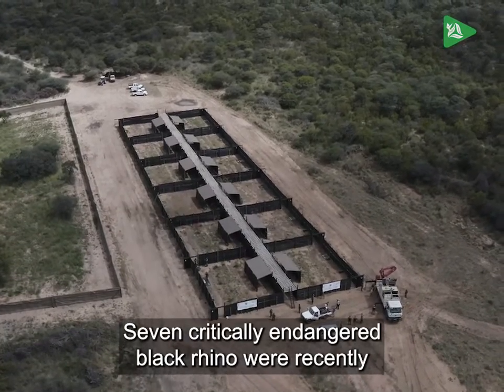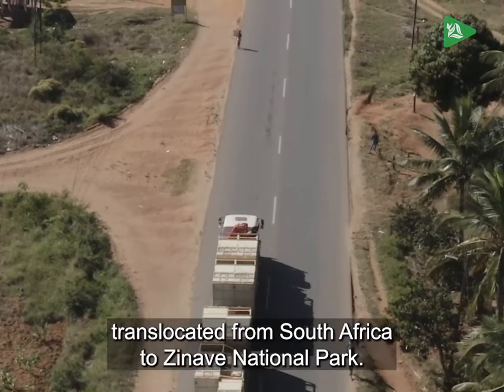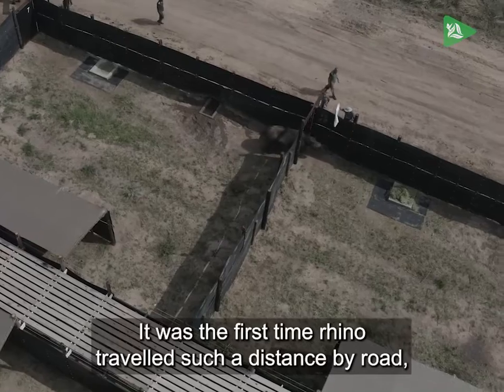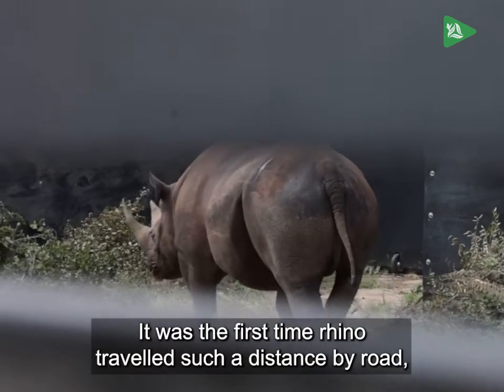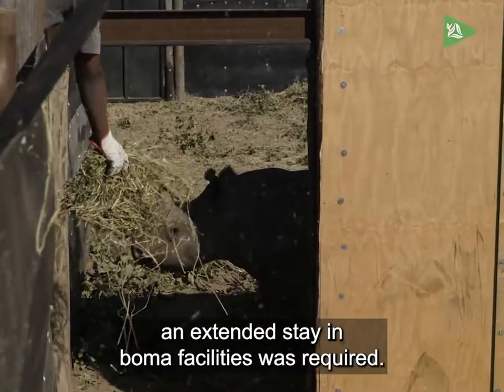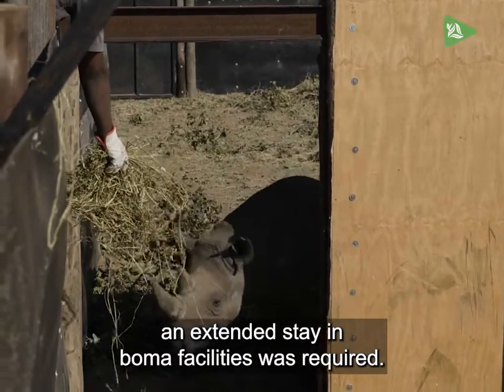Seven critically endangered black rhino were recently translocated from South Africa to Zinave National Park. It was the first time rhino travelled such a distance by road, so in order to help them prepare for the long journey ahead, an extended stay in boma facilities was required.